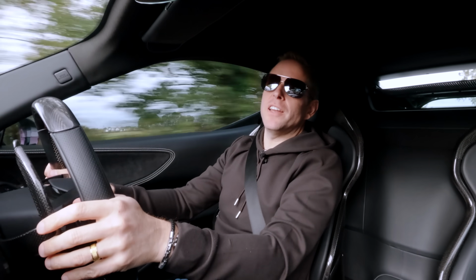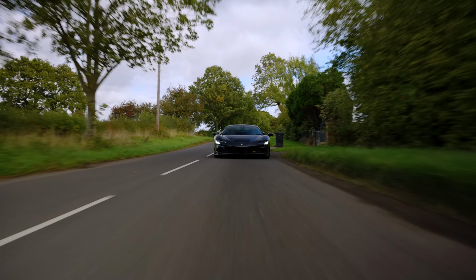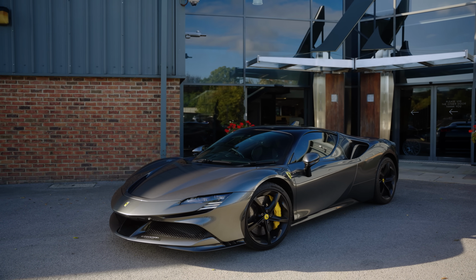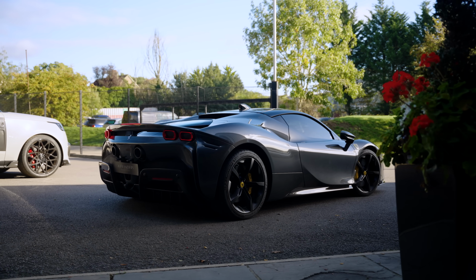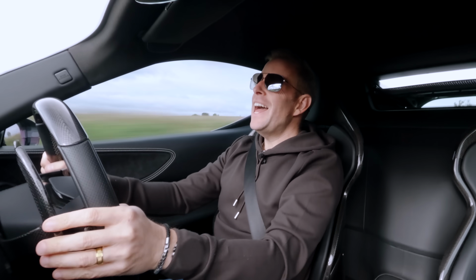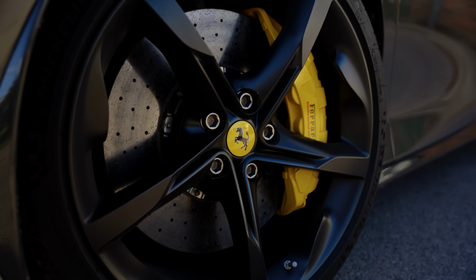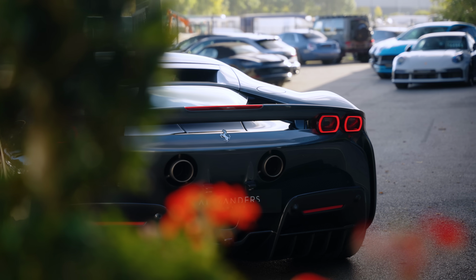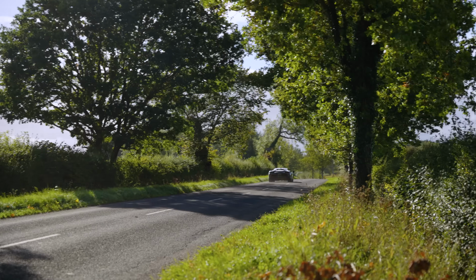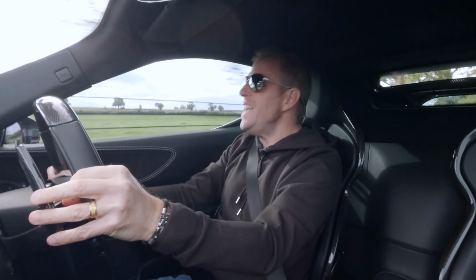But that's where this particular car starts to make perfect sense. Because the chap that bought this from brand new, he's done all the hard work for you. This exact car, a 2020 car, with just over 5,000 miles on it, is up for sale at Alexander's Prestige. The price? Less than 270 grand. Which sounds a lot, until you realise the first owner probably paid £500,000. And when you drive it, you realise this is a Ferrari at the peak of its intelligence.